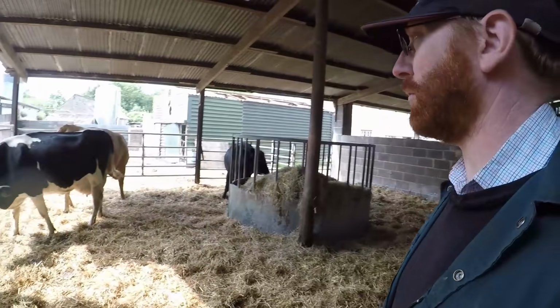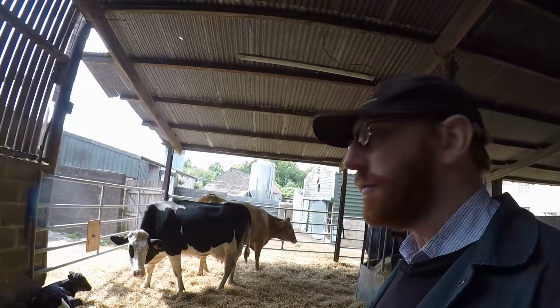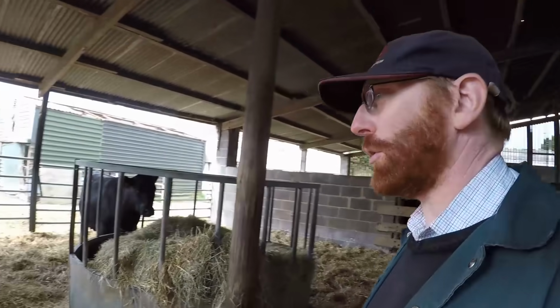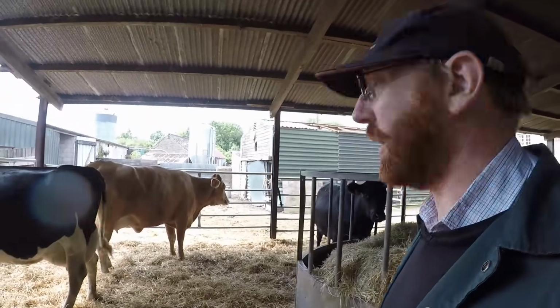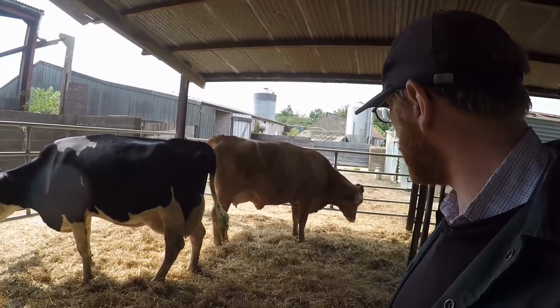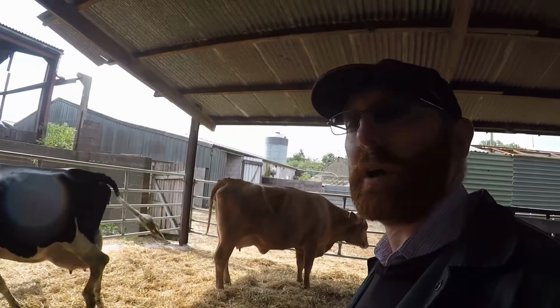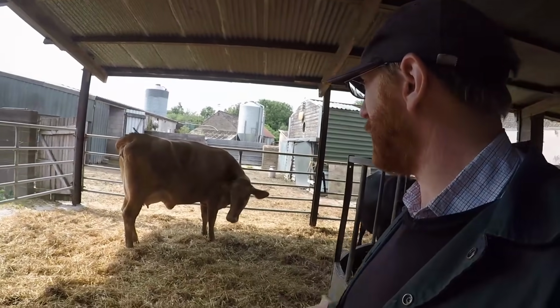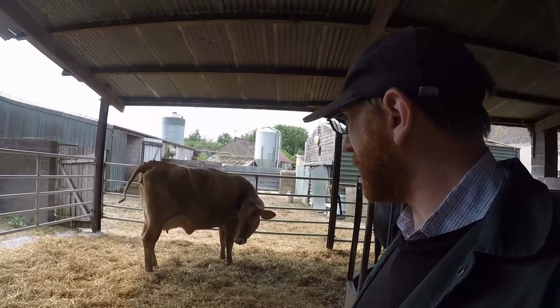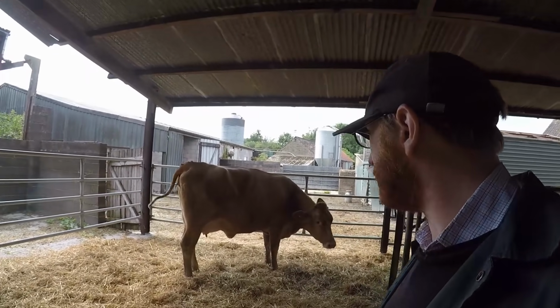Yes, so our brown Swiss is quite a big girl, and she is, at the time of recording, still 2 weeks away from being 2 years old. And look at the size of her. She's a big girl. She's going to be a big cow when she's older. Our first ever brown Swiss. So it'll be interesting to see how she turns out.